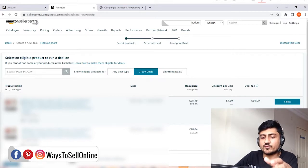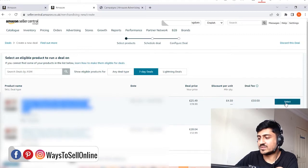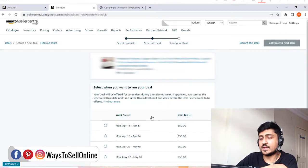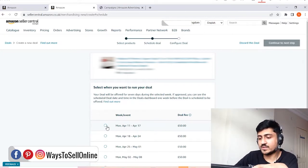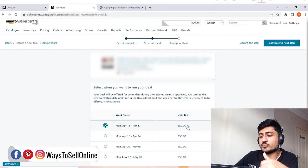So let's suppose I want to enroll this product in 7 days deals, I just have to click on select from the right, and then I have to select the dates. Like as I said, the 7-day deal is for 7 days. So if I want this deal to be active from April 11 to April 17, then I have to click on this one. And I can see a fee here. The fee to enroll in this deal is £50 because I'm selling in UK. If you are selling in USA, you will be able to see this fee in dollars.